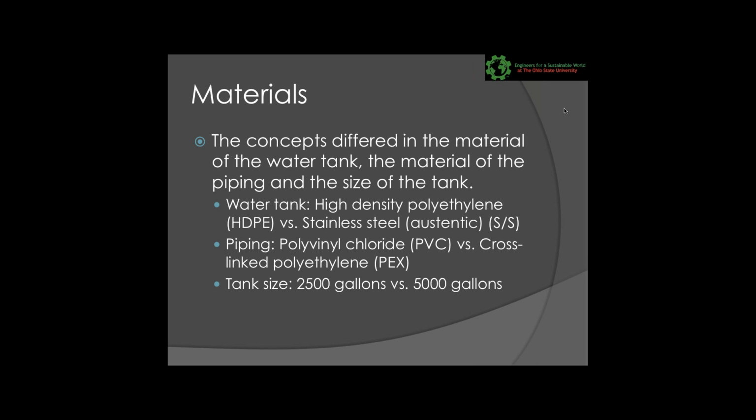The materials we decided to compare are materials that are commonly used for these kinds of systems. So for our tank, we chose between high-density polyethylene or stainless steel. For the piping, we chose between polyvinyl chloride piping or cross-linked polyethylene pipeline. And we also decided to analyze the tank size in our analysis in order to find out whether the tank size had significant ecological impacts that need to be considered when choosing tank size, or whether the impacts were insignificant and therefore we could focus on the economic advantages or disadvantages of certain tank sizes.